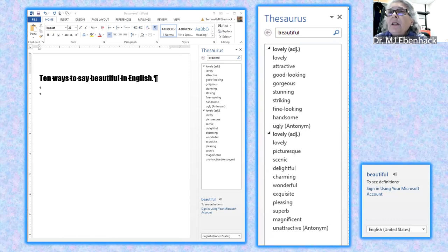So finding synonyms has become a lot easier with your computer. And I find it extremely helpful when I'm doing writing. I use the Shift F7 key a lot to make my writing a little more interesting and a little more accurate.